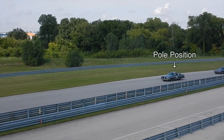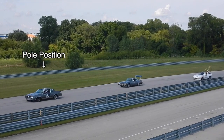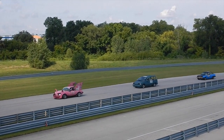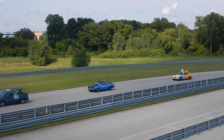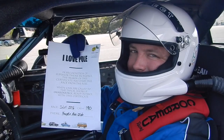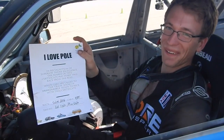The way that it works is when you go through BS inspection, the judges look at your car and they say, oh yeah, now that's the kind of car we want to see at the front of the pack. And they give you a certificate, and at the beginning of the race, you get to start the race first. So if you've got a giant tow truck boom on the top of your car, you may actually lead for a lap. I love pole. I love me some pole.